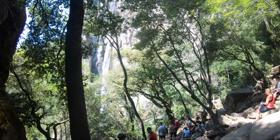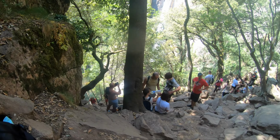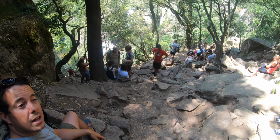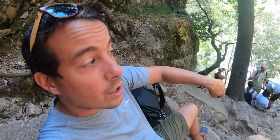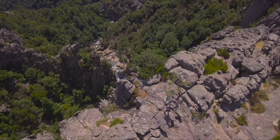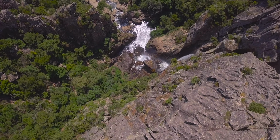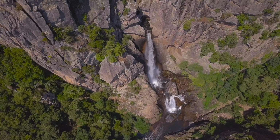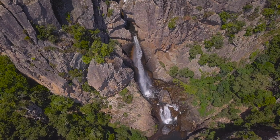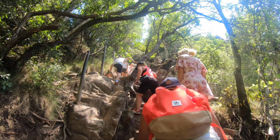So that's the waterfall. It's okay, it's big, it's nice, but it's not amazing, and the issue is that you can't really swim down. And look how steep it is. I don't really recommend coming down here, but I would recommend stopping up there. This is also why you shouldn't come down here. So many people, so many freaking people.